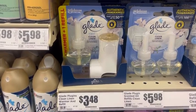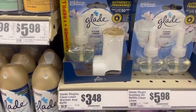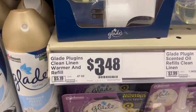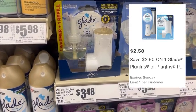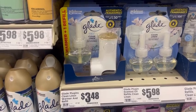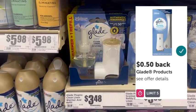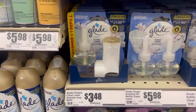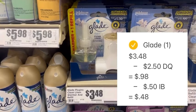I shared this deal on Instagram on Monday, but I wanted to share it here with you guys as well. This Glade starter kit is $3.48, and in the HEB app, we have a $2.50 off one digital coupon. After that coupon is applied, you'll be left to pay 98 cents out of pocket, but then you can take your receipt and submit it to Ibotta, where Ibotta will give you back an additional 50 cents. With that rebate, that drops our net total for this down to just 48 cents.